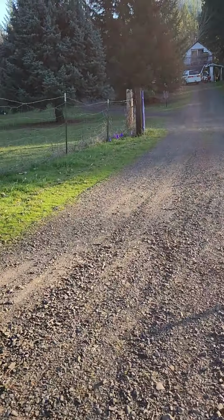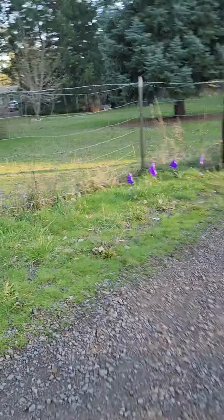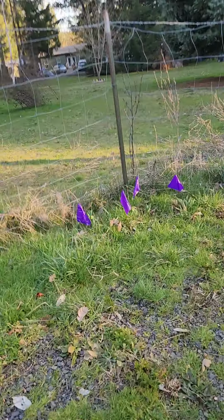So let's see what is planted right here. What do we got? Oh yeah. I think those might be tulips coming up. Way cool.